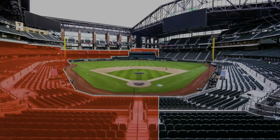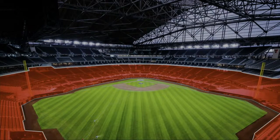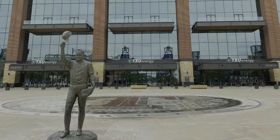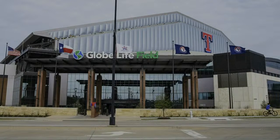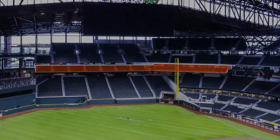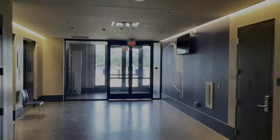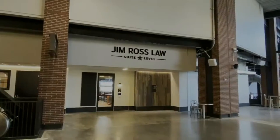If you're seated in the main level, depending on your seat location, your exit options are any of the following: the Northwest entry, the TXU Energy North entry, the Comerica Northeast entry, the Southeast entry, and the Southwest entry. If you're seated in the suite level, depending on your suite location, your exit options would be either of the VIP entries on the west side of the ballpark, or the Southwest or Southeast entry.